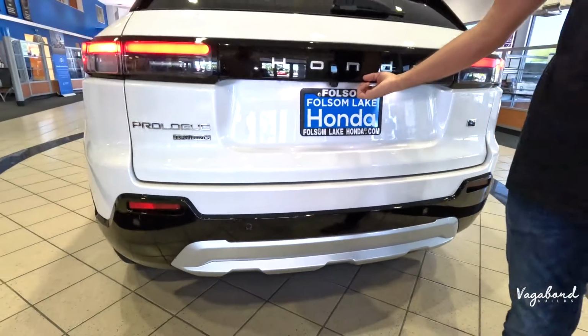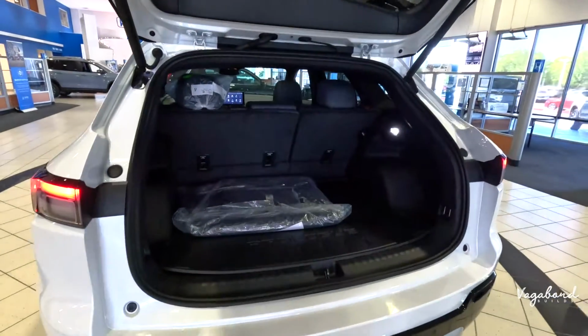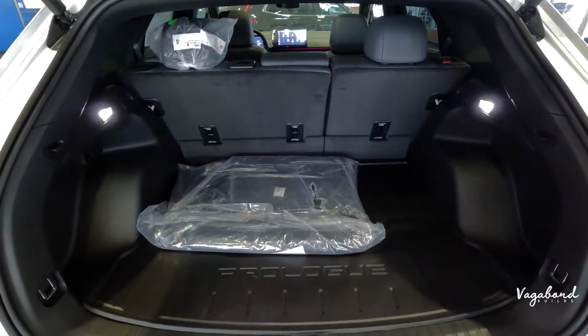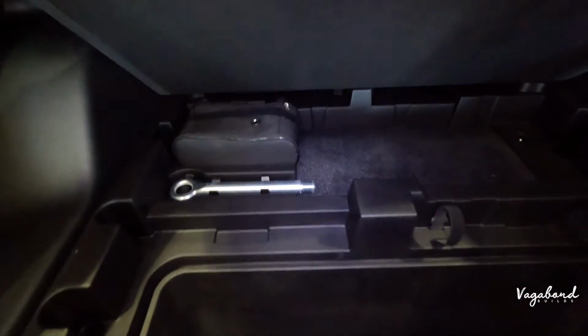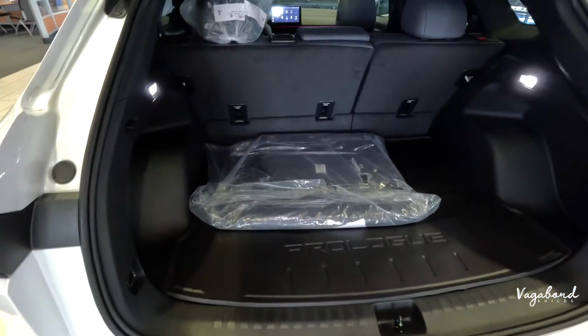Let's go ahead and pop open the tailgate and talk cargo area. Now, opening to the cargo area, I would like to mention right off the bat that this does not have a spare tire. It does have a tire self-inflating kit. Okay, let's go ahead and show you guys that under this mat. All right, you get that option with a little bit more cubby room, but it does not have a spare tire. A lot of people do ask me that.